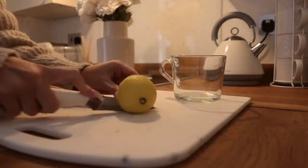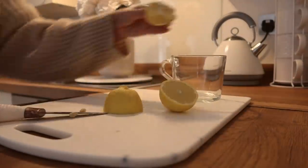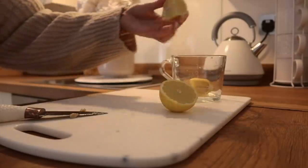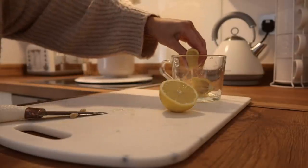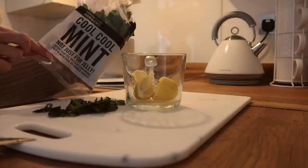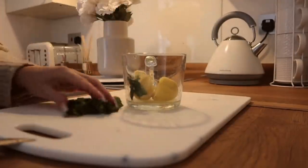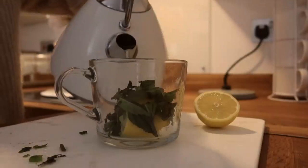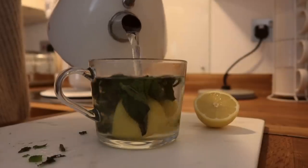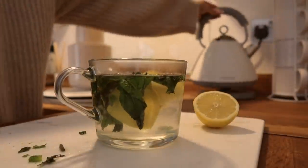So next it's breakfast time. This is a drink I make myself every single day, which is so easy. It's fresh lemon and mint with boiling water. This drink will make your skin amazing. Don't know what it is, but when I don't have this drink, my skin just looks dull. And then when I have it again, it just goes so glowy and clear. It's also really, really good for digestion and it's super fresh. It's really nice to have in the morning.